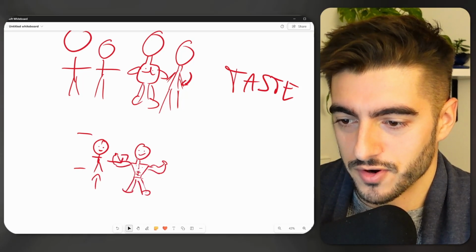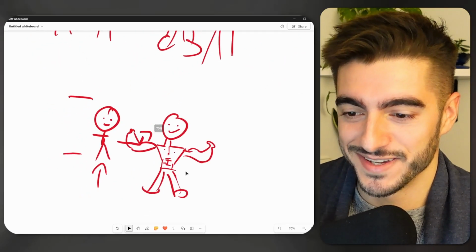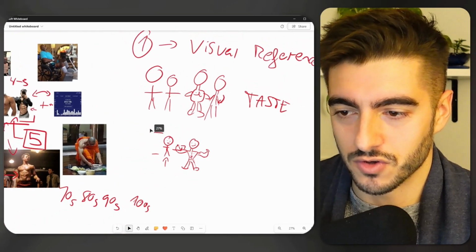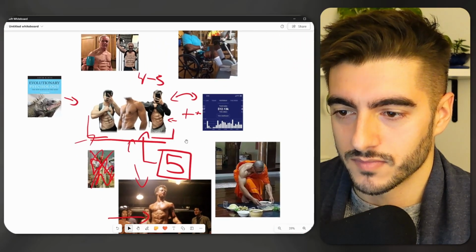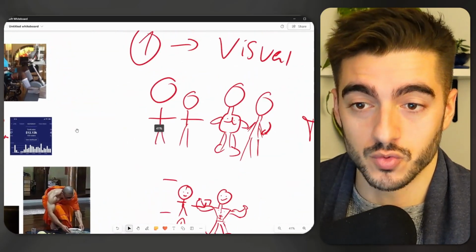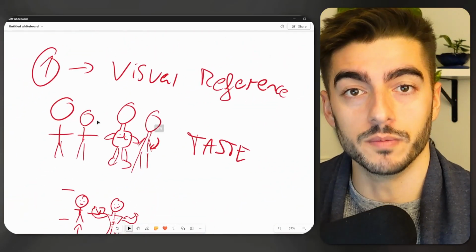Okay, this drawing actually turned out better than I expected. And this can be anything. You can just go online and look for photos of people who have a natural predisposition similar to yours, and then just have that as your visual reference. That will be the thing that you will be building towards.